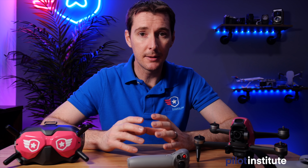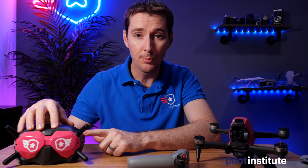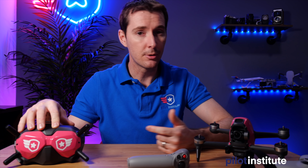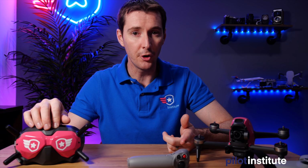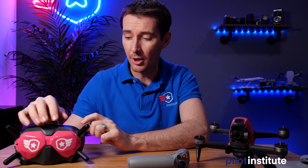Another thing that I really don't like, and hopefully this is something that can be changed, is the fact that you cannot record what goes on inside the goggles. There's no HDMI out to display what's going on. There's a way to plug in the goggles using a cable to go to the DJI Fly app on your phone, but there's no way to get the telemetry and everything displayed outside of the drone in itself.